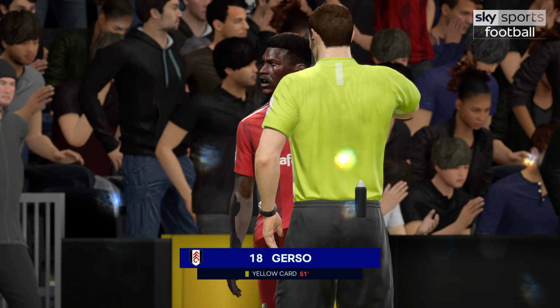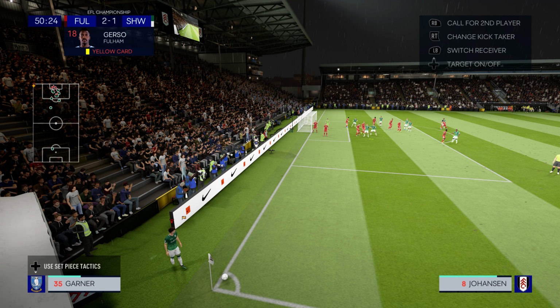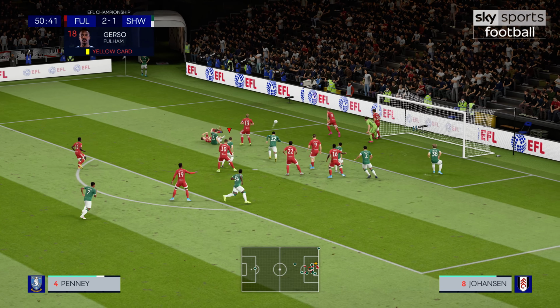Referee's done very well here. He let the game go on, but he knew there was a yellow card infringement in that move, and now he's gone back and shown the yellow. Yeah, it was a definite booking. Player's got no complaints. Really good defending.